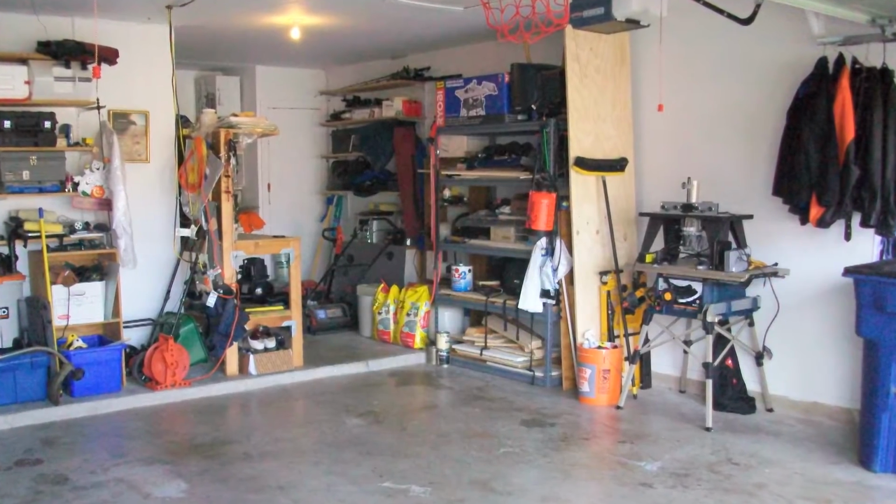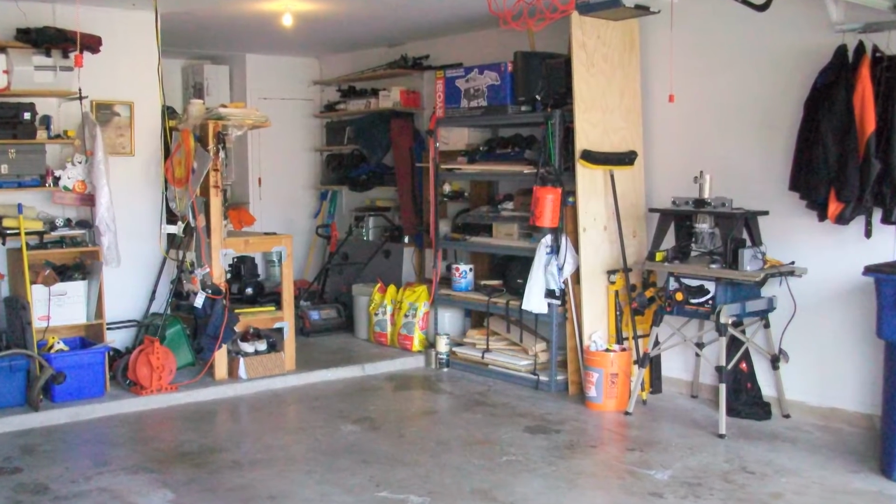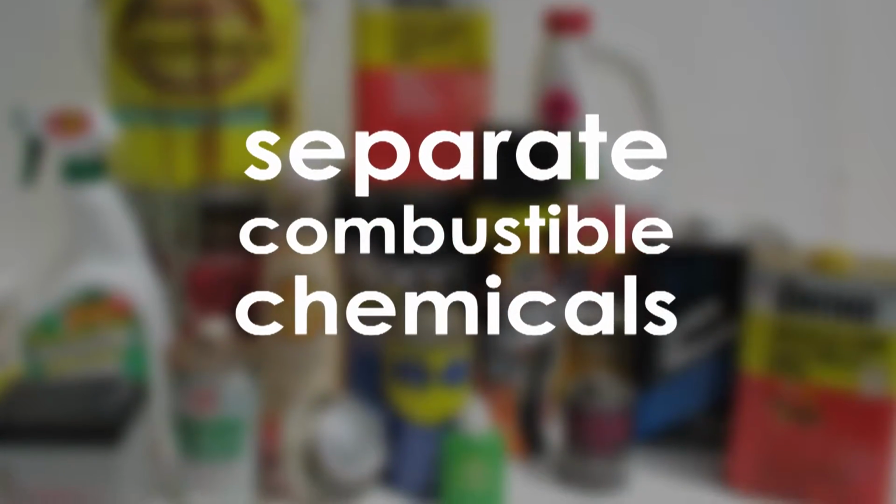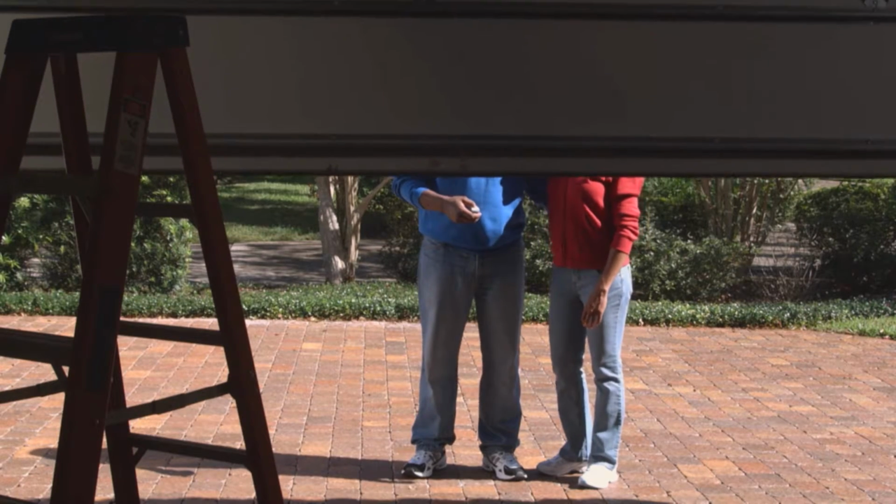A garage can serve many purposes for a family. It can be used to work on a car, store athletic equipment, or even to be a social hangout for friends and neighbors. Your garage looks great. Sometimes too much clutter can create a fire hazard. Remember to separate items that contain combustible chemicals, such as fertilizer, paint thinner, pesticides, and gasoline. They can create dangerous fires. Make sure they are properly stored according to the instructions and have a fire extinguisher nearby just in case. Garage doors can provide easy points of entry for a burglar.